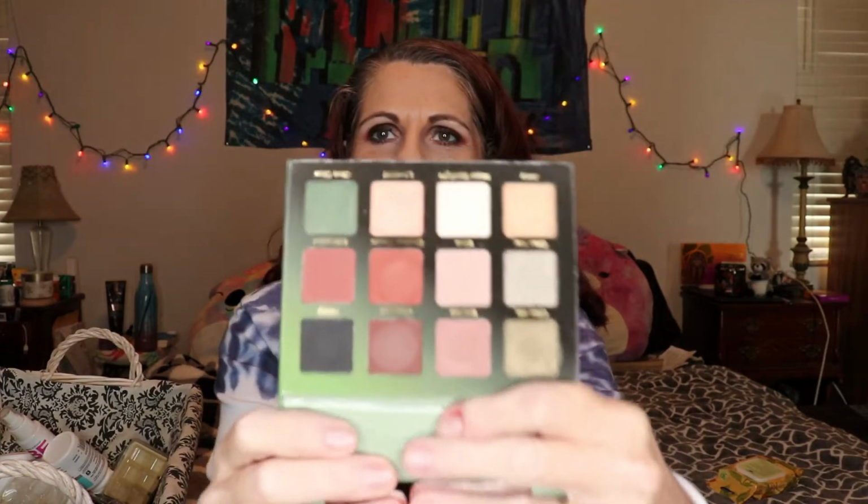But with that being said, I have on the Violet Voss I Love You, I'll Love You Forever palette. That's what it looks like. I really like it. I like the kind of mossy green. It's really pretty. So I did buy that at the pop-up sale.